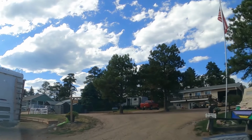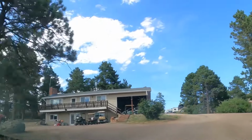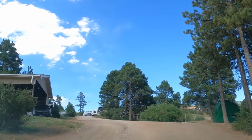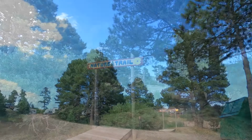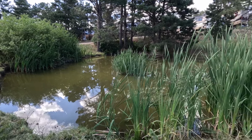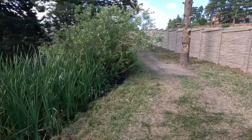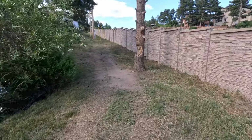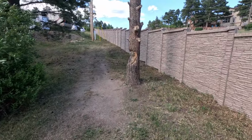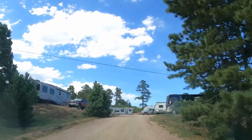Now, as you come over into the side that's on the far left of the map, just past the dumpster over here on the right, you'll see the sign for the nature trail, also known as the doggy walk. Yes. They do not want you walking dogs around the campsites. It's even in the rules that you're not allowed to allow your pet to urinate. So we kind of stayed to that area with Maggie.